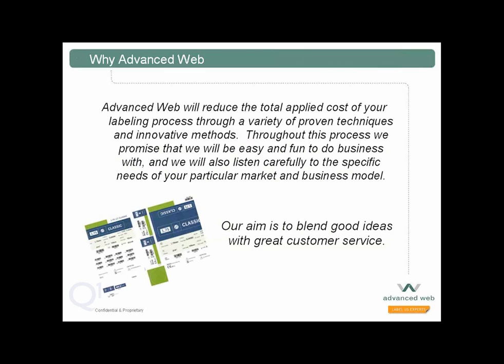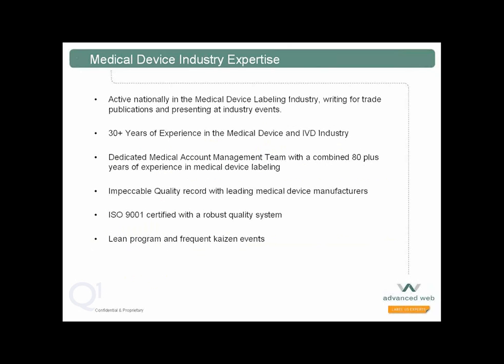AdvancedWeb will help with the technical aspects as well as the effort to reduce total applied cost. In the process and along the way, we hope to be easy to do business with and have a little bit of fun as well. We have been there and done that. AdvancedWeb will help you be sure that your labeling system is both FDA friendly and delivers your product to the customer at the lowest total applied cost.